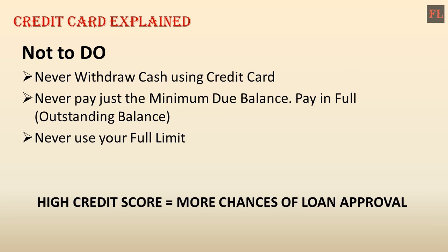I hope you have understood how a credit card works and what are the different things that we should avoid doing with our credit cards.